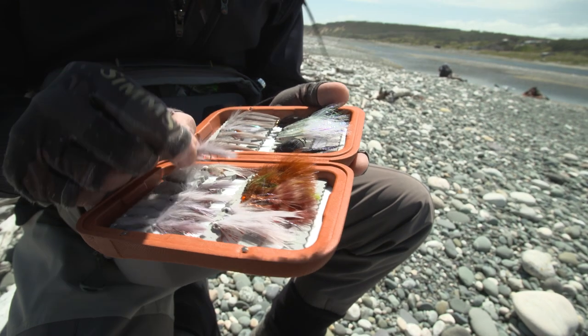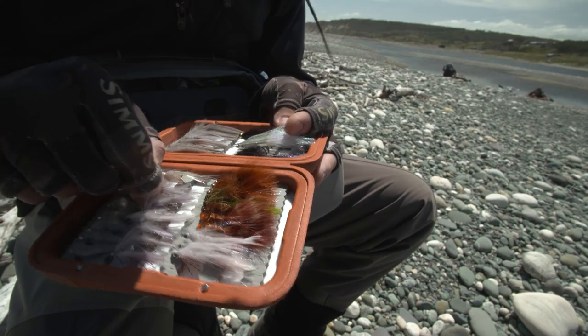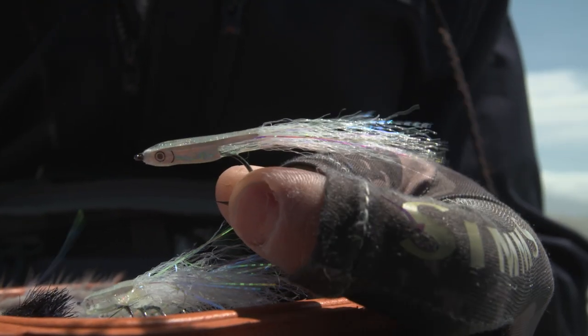This is a fuzzle bugger. It's nice and grey, which represents the smelt really well. It's got a little bit of weight, which helps just push it down into the deeper water. This is the surf candy, which has been my favourite for the trip. It's actually a saltwater fly, but it's worked really well this trip.